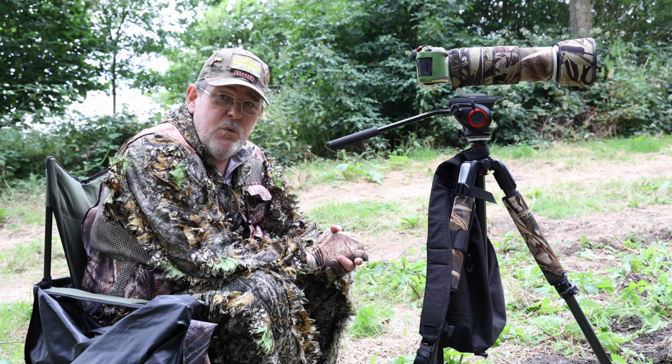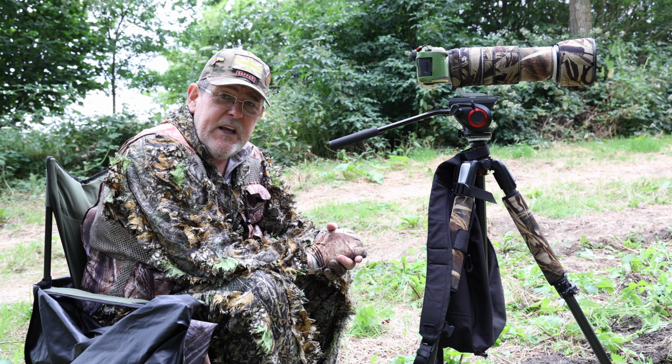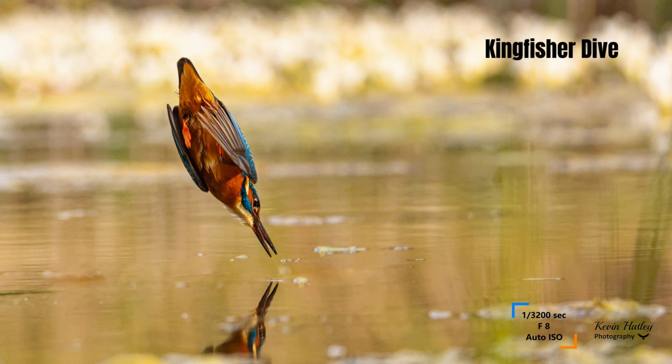The next image that you want is a kingfisher in flight. For a kingfisher in flight, you're talking about a minimum shutter speed of 1/3200th of a second, and you need to open up your aperture just a little bit to about f8. And I always shoot in auto ISO for all my images, always in auto ISO. So kingfisher in flight, 1/3200th of a second, f8, auto ISO. Next one is the kingfisher diving. Again, minimum shutter speed, 1/3200th of a second, aperture f8 and auto ISO for kingfisher diving.